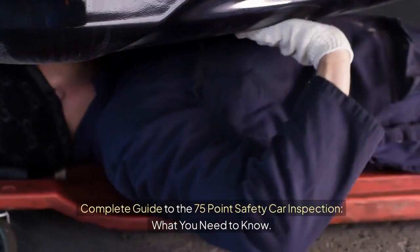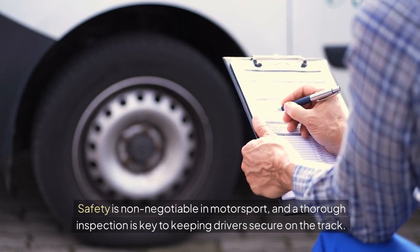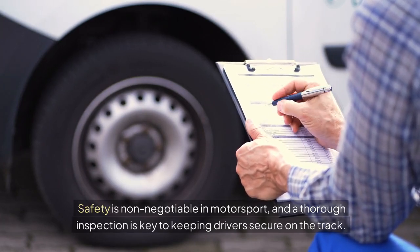Complete guide to the 75-point safety car inspection. What you need to know. Safety is non-negotiable in motorsport, and a thorough inspection is key to keeping drivers secure on the track.